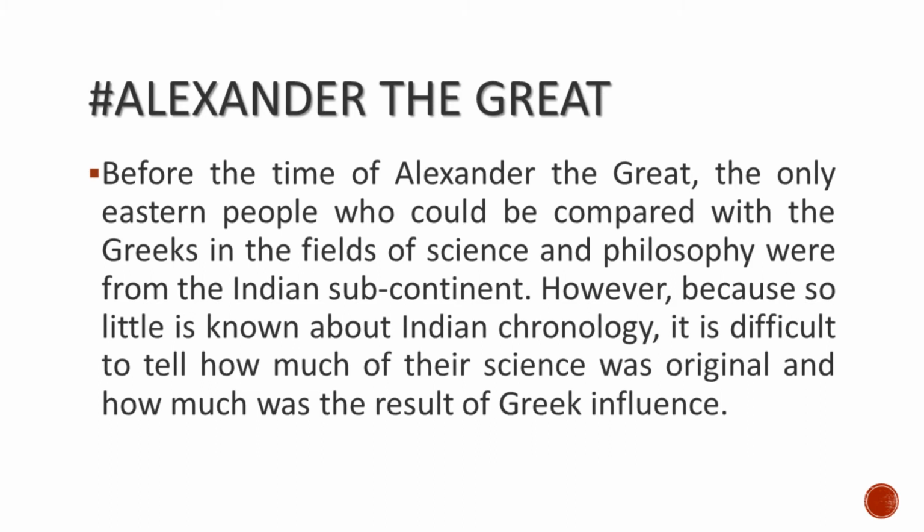Before the time of Alexander the Great, the only Eastern people who could be compared with the Greeks in the fields of science and philosophy were from the Indian subcontinent. However, because so little is known about Indian chronology, it is difficult to tell how much of their science was original and how much was the result of Greek influence.